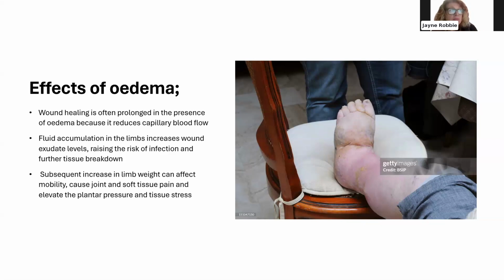Fluid accumulation in the limbs increases wound exudate. I mentioned that just now, and it also raises the risk of infection. If wounds are very wet, if the tissue is very macerated and fragile, if wounds are sitting in wet dressings, that acts as a reservoir for infection, and infection can cause further tissue breakdown and damage that can result in people needing to be admitted to hospital for intravenous antibiotics, can need surgical intervention, and can ultimately need amputation if we're unable to bring that infection under control.